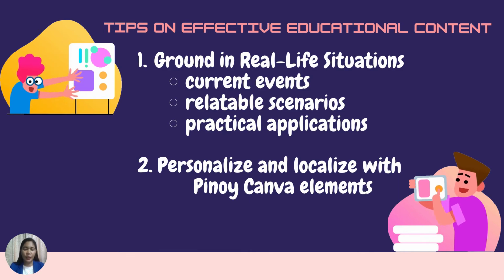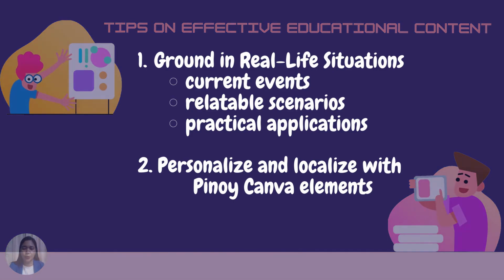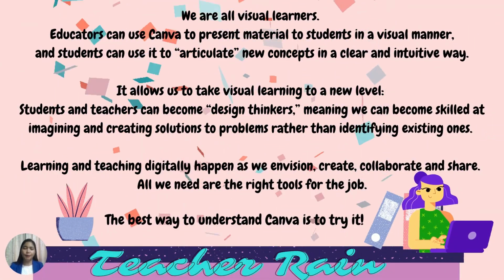Second one, personalize and localize with Pinoy Canva elements. Now, since Canva was founded in Sydney, Australia, there are a lot of Filipino contributors, Filipino content creators that have been members of this, and they have created Pinoy Canva elements. For example, there are pictures that show Filipiniana dress and Barong Tagalog, or pictures showing Quiapo Church and those Pinoy elements. So you don't need to worry because those are really relatable to us and to our students.